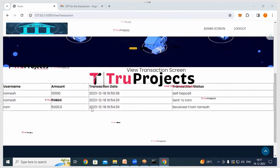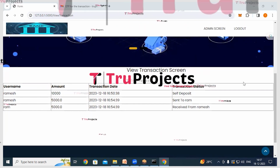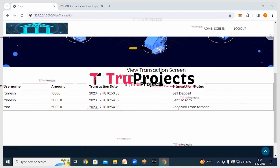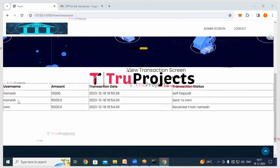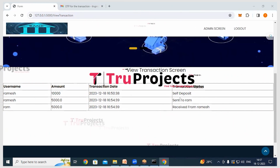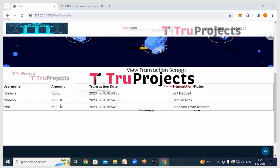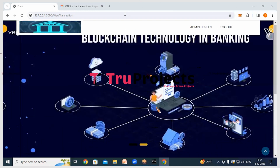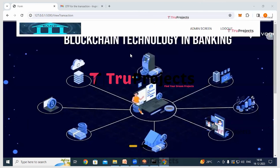So here admin can view all the transaction history, the username, amount, transaction date and time, and the transaction status. So we can see Ramesh has self-deposited, the amount was 10,000 and Ramesh has sent the amount to Ram, the amount was 5,000 and Ram has received from Ramesh, the amount was 5,000. Now click on logout.